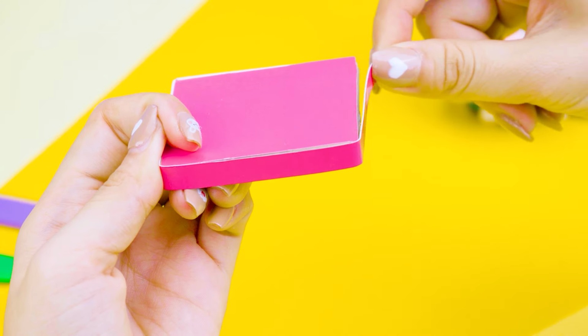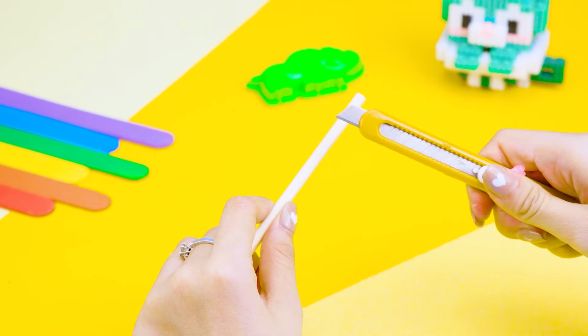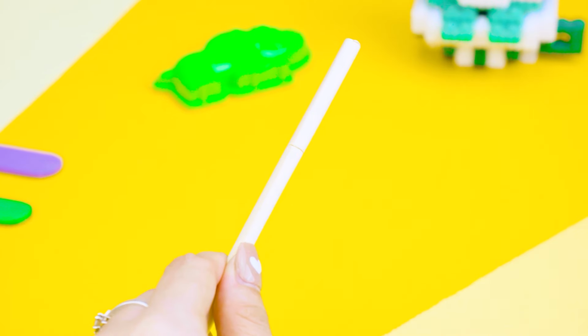A classroom cannot lack desks and chairs for students. Let me make two mini pink desks. Pink is always a great choice. It's so cute. Next, I will make a chair using clay. Wow, that's wonderful.